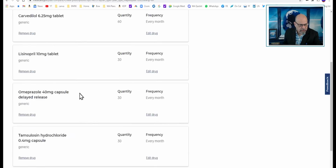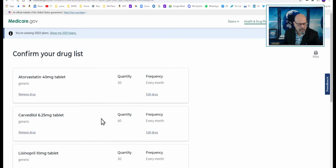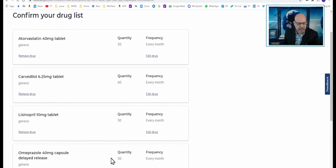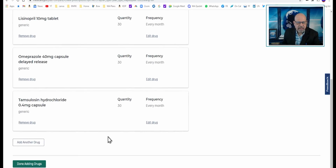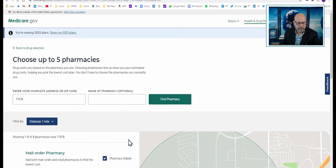Initially, this list will be blank. This is a list left over from the previous client we had, which is cholesterol medicine, blood pressure medicine, heart failure medicine, hypertension, antacid, and prostate medicine. These are typical medications for Medicare patients. You can delete everything here, or you start off with a blank screen. So you enter the drugs, and when you're finished, you just click Done Adding Drugs.